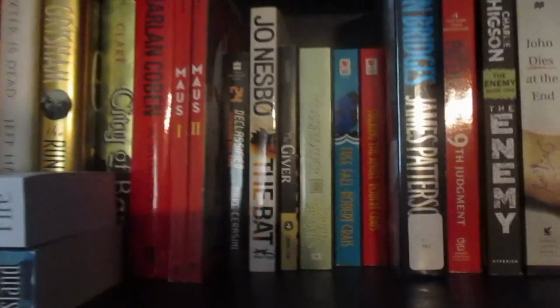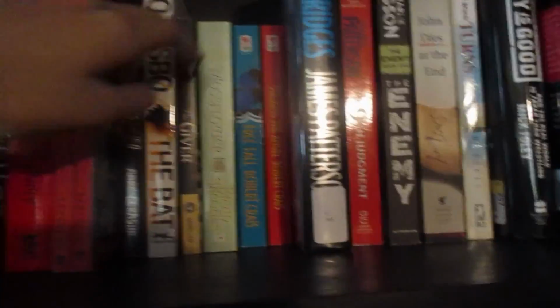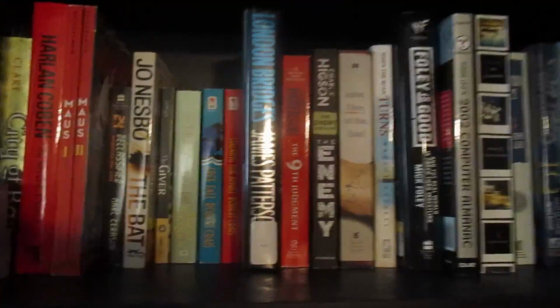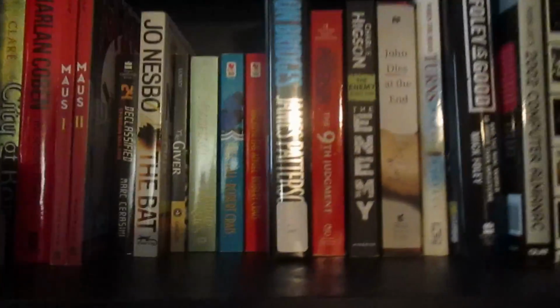And then we got the Nelson DeMille books, the John Corey series and his miscellaneous standalones as well. Remember, these are my miscellaneous shelves, my red shelves, so they're put together in more of a miscellaneous, haphazard way. Now moving on, there's the McFoley book.